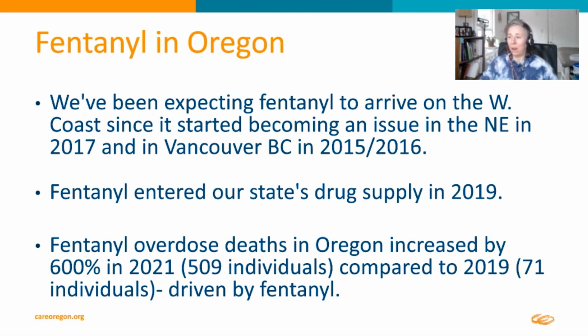Well, it arrived. It arrived really firmly at a pretty terrible time, in about 2019, right as we were entering the COVID era, which was an incredibly difficult time for all of us, especially folks with substance use disorders or other health conditions. Since 2019, overdose deaths in Oregon have increased by 600%. Those are opioid overdose deaths, and I call them fentanyl overdose deaths because that's what they are. All opioid deaths right now are linked to fentanyl for the most part. In 2021, 509 individuals in our state died of an opioid overdose, compared to 71 in 2019.